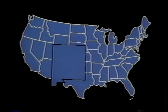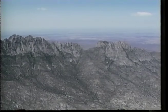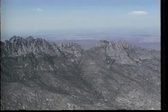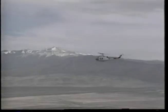White Sands Missile Range is in south-central New Mexico, filling much of the Tularosa Basin. It occupies an area roughly 40 miles wide east to west and 100 miles long north to south. It's bounded by the San Andres, Oscura, Oregon, and Sacramento mountain ranges.